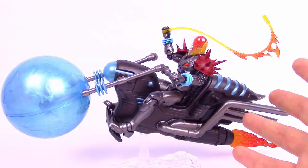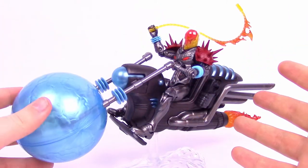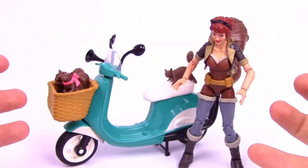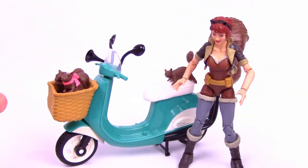So he's just a super badass character, immortal, and just looks amazing. And this figure is probably one of my favorite Marvel Legends of the year. And next up, we've got Squirrel Girl, or Doreen Green, and this is a pretty fun looking figure, but like I said, it's kind of pointless overall.